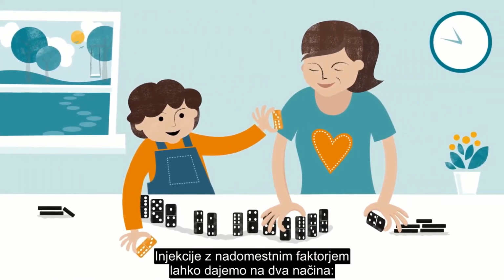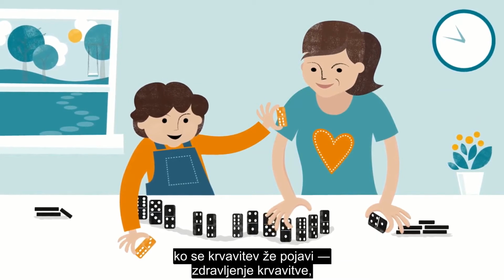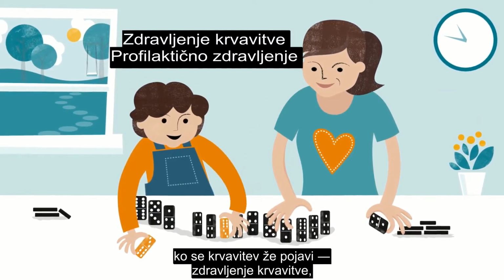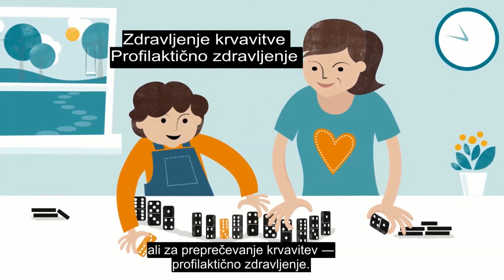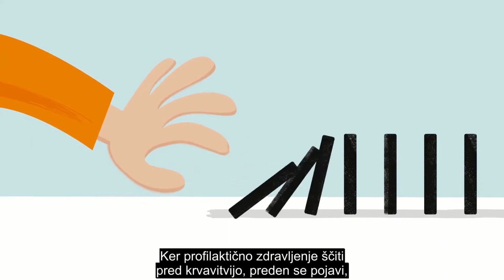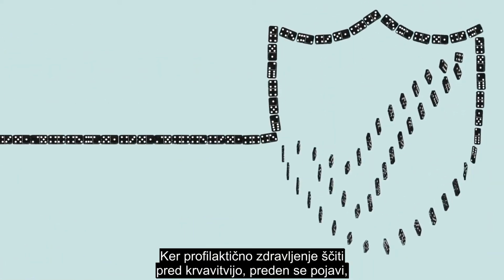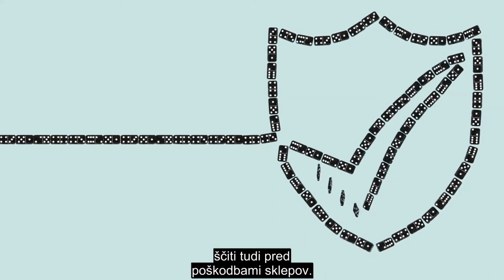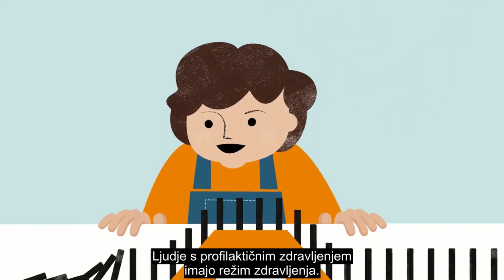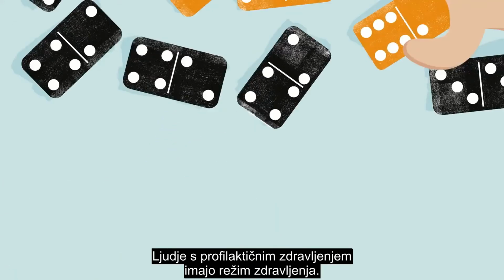Injections containing replacement factor can be given in 2 ways: when a bleed is already occurring, called bleed treatment, or to prevent bleeding, called prophylactic treatment. Because the goal of prophylactic treatment is to protect against bleeds before they start, it may also protect against joint damage. People who receive prophylactic treatment have a regular treatment schedule.